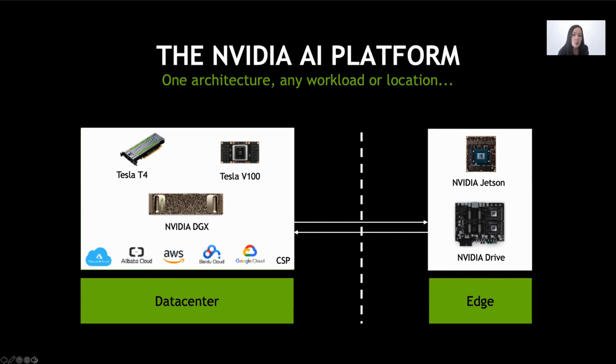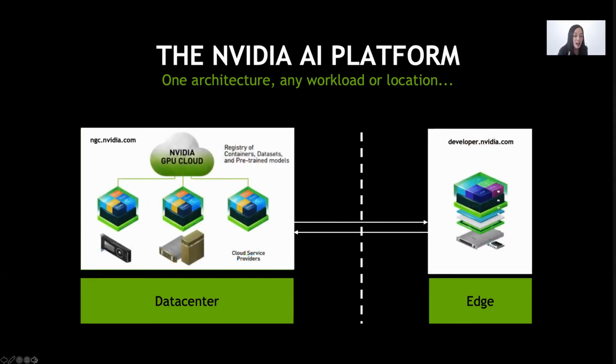And what I want to talk to you about actually is the software, because many people think of NVIDIA and they think of the hardware element, but we have a huge element of software. And if you remember one thing from my session, one thing, it's this: ngc.nvidia.com. And what is that?